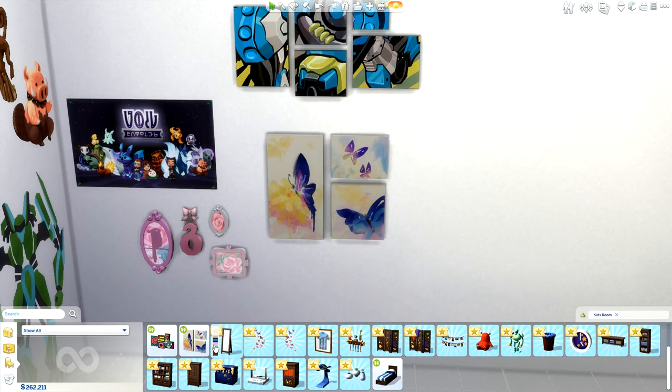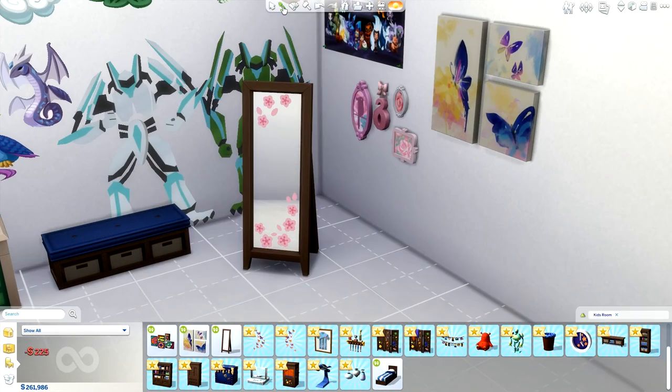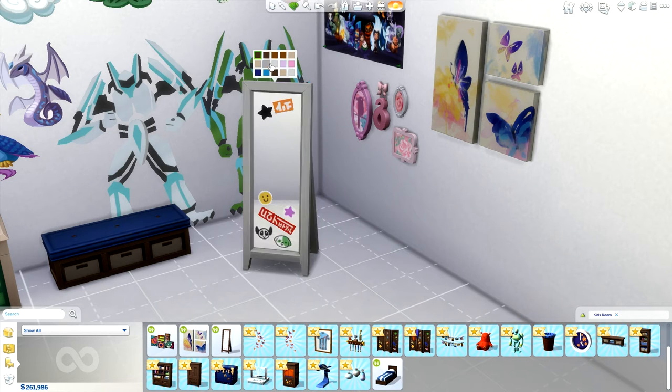Alright, I like that. Very much like that. Now we have the Mirror Me. Alright, so this one has a little flowers on it, so it's really adorable. Very cute for a little girl. And it even has some other stickers for the little boys. Alright, and it comes in so many different colors. Cool, and it even comes in plain colors, so that's cool.